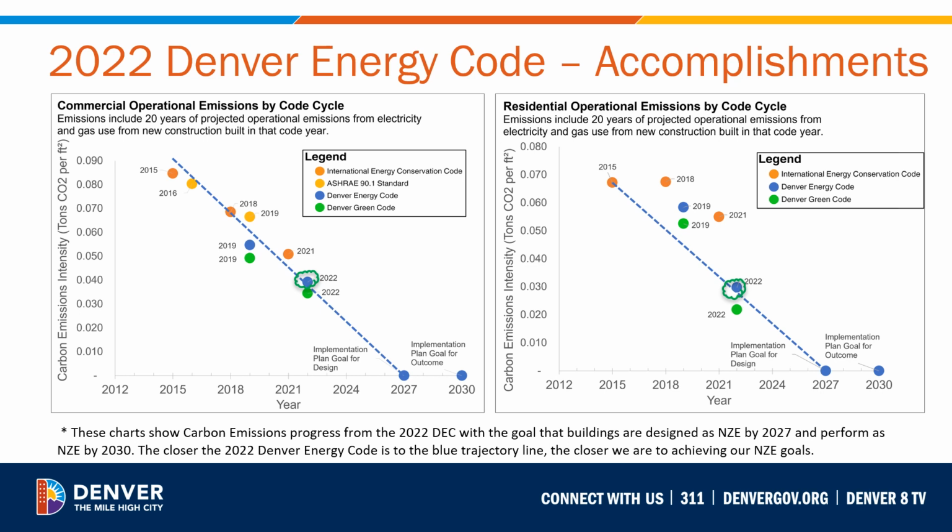Let's look at how Denver Energy Codes are helping Denver reach its goals. These charts show the progress from the 2022 Denver Energy Code overlaid with the progress needed to meet the city's Net Zero Energy 2030 goals. It is based on carbon intensity. Commercial is on the left and residential is on the right. The Net Zero Energy trajectory path is represented by the blue dashed line, with the goal that buildings are designed as net zero energy by the year 2027 and are performing as net zero energy by 2030.